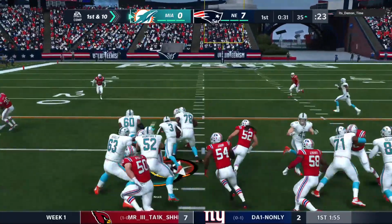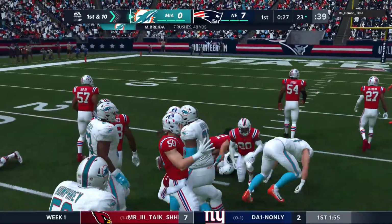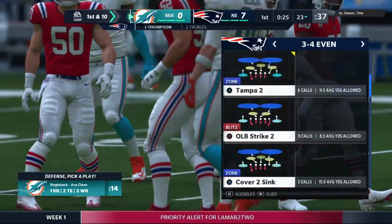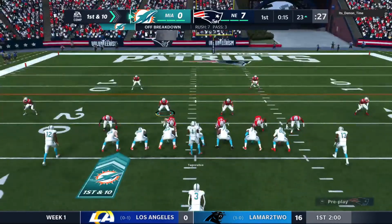This is Breida. And brought down, but not before they're inside the 25. Give him 12 yards there, and the Dolphins have a first down. First down, Dolphins.